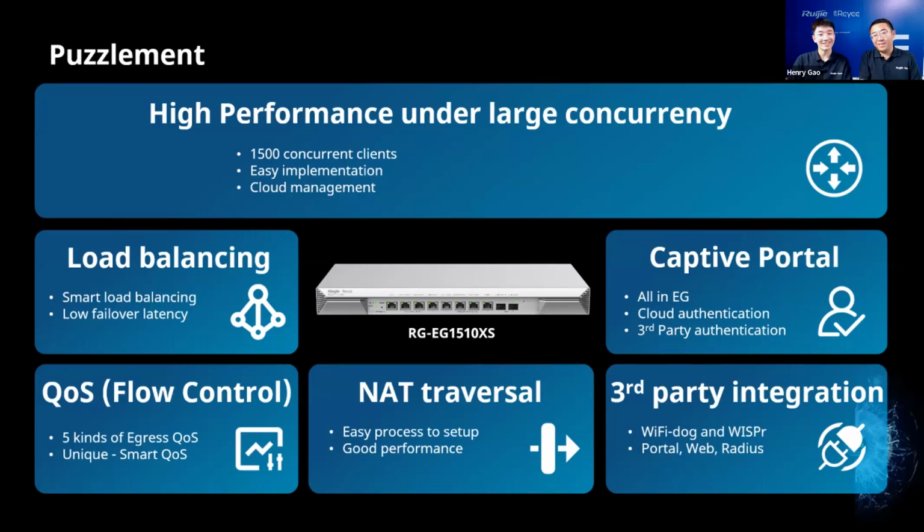It's great. And so let's review the initial puzzle map again. We have answered all the 6 questions in LAN and hope you guys are happy now. And our VAD in Spain received the EG1510 and did a POC test. The project manager Vincent sent us a video. Let's have a look.